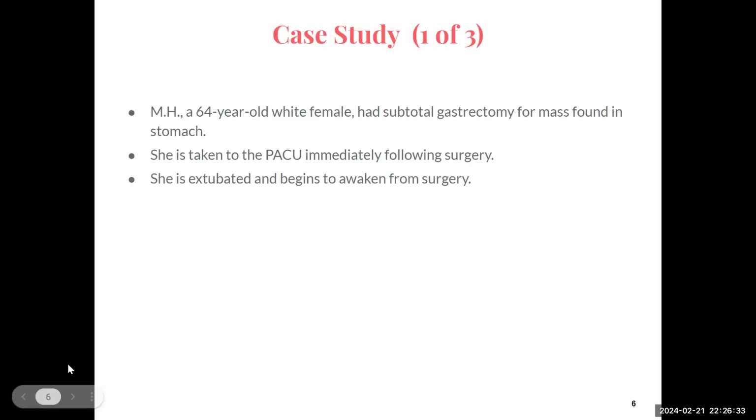Then we have a different client for our case study for post-op. We have a 64-year-old white female who had a subtotal gastrectomy for a mass found in her stomach. So basically they took out part of her stomach that had this mass. She's taken to the PACU immediately following surgery. She's extubated, so she had a tube in to help her breathe and give her the anesthesia. They took that tube out, and she's starting to wake up from surgery. So think about, what are you on alert for? What do you want to see from her? What are you assessing during this initial period when she's coming to you in PACU?